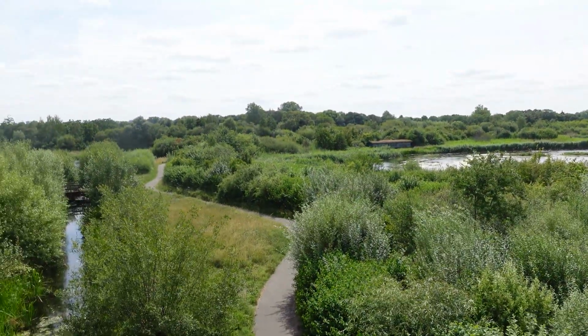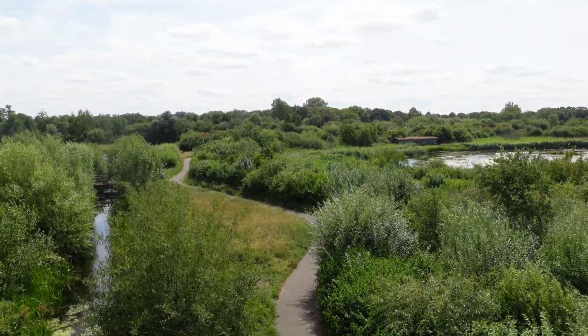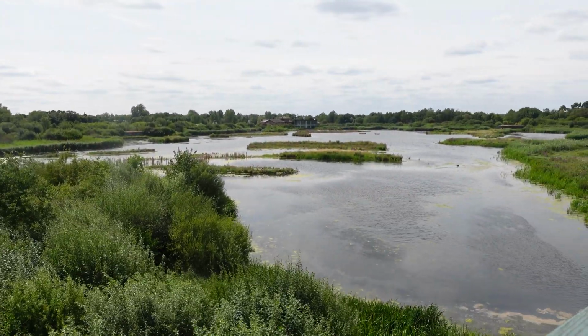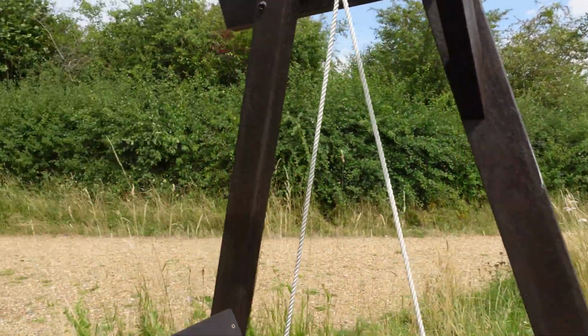And then, as we come back to the main lake, you can see the WWF hide and also the Dulverton hide as well, which is just a little bit further out. So there's plenty of places that you can come, and as you can see, the benches are very, very comfy to sit on, so you can sit here for hours. Sometimes in these places there's nothing better than kicking back.